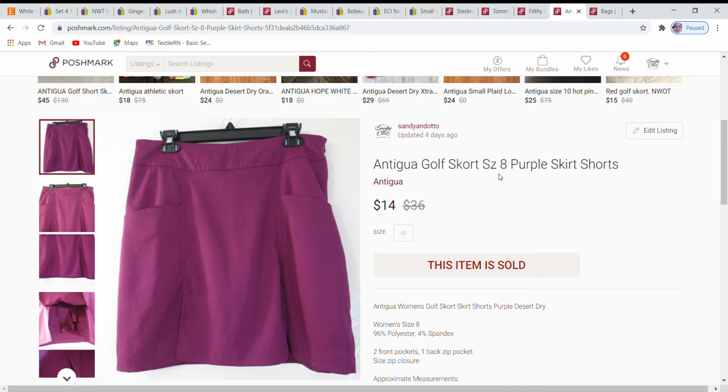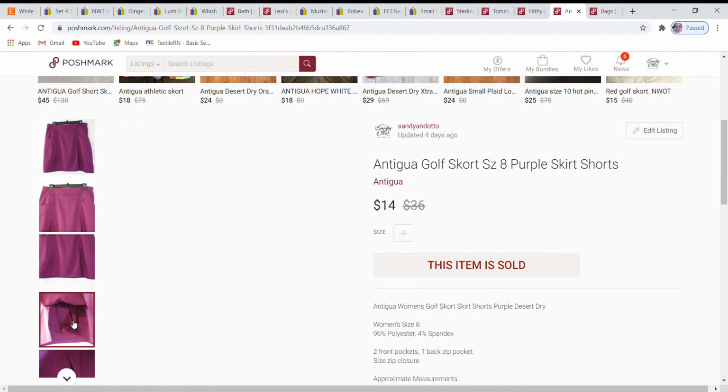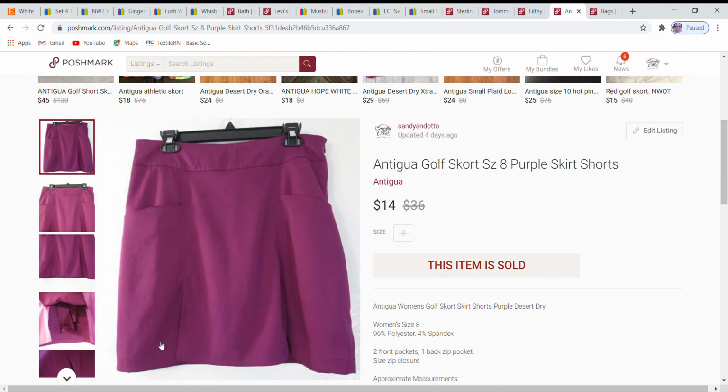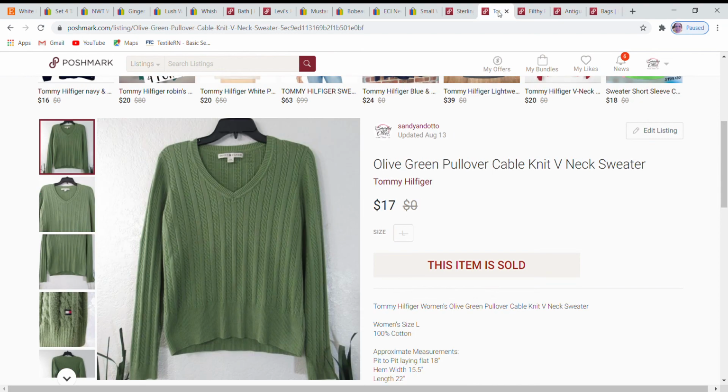These Antigua golf skirt had the nice little shorts underneath the skirt, which had this cute little panel in the front to allow some nice movement. And I did take an offer of $14. And on this pair, I did give a $2.12 shipping discount. And these were a size 8. And oh yeah, the Tommy Hilfiger was a size large.